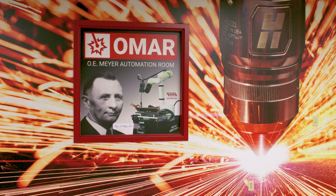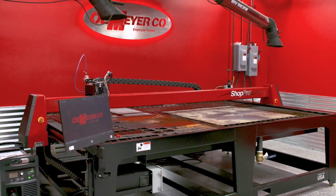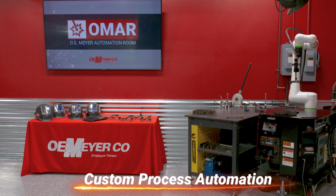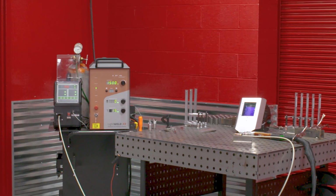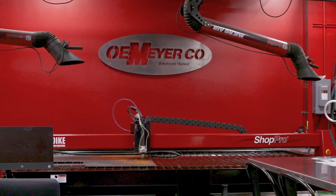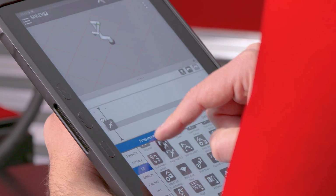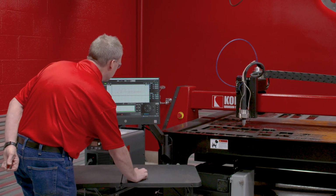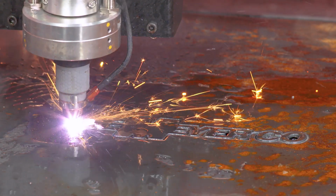The O.E. Meyer Automation Room, or OMAR Room, is the ultimate test drive experience for process automation systems. Visit O.E. Meyer and experience our exclusive OMAR Room, stocked with the latest automation tools, including handheld laser welding and cleaning systems, cobots, and compact plasma tables. Step inside the OMAR Room and take innovation for a spin with hands-on demos and technical product overviews. Everything you need to understand your options and make more informed decisions about upgrading your operations.